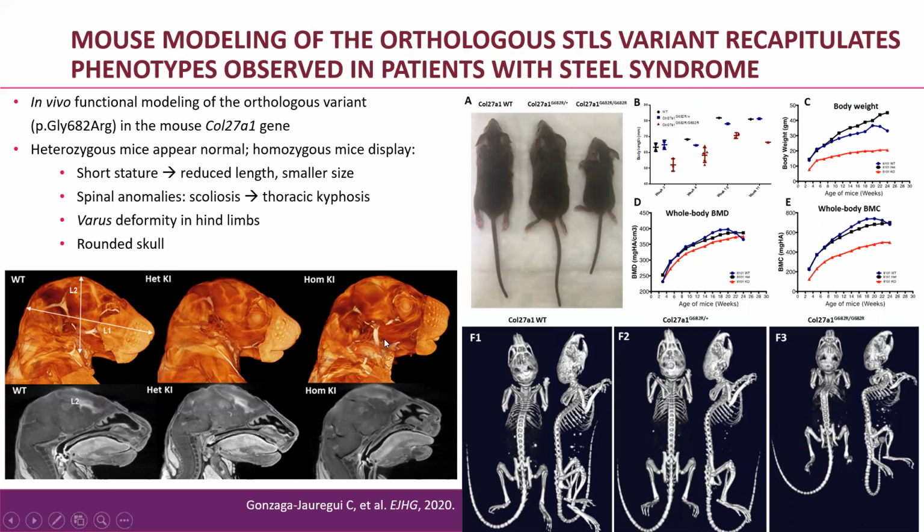And also they had a more rounded skull, which you can see here through these tomography images, where you can see the tongue protruding due to the shortening of the snout in the homozygous knock-in mice and this more rounded skull structure.